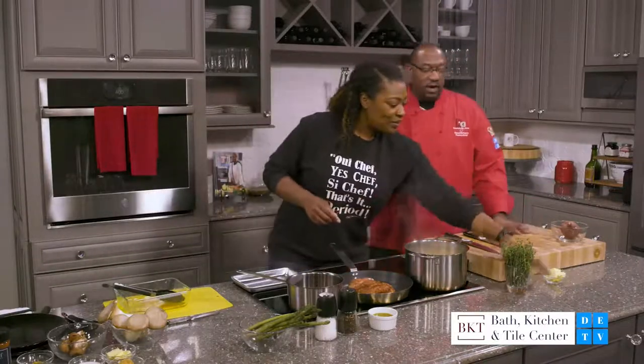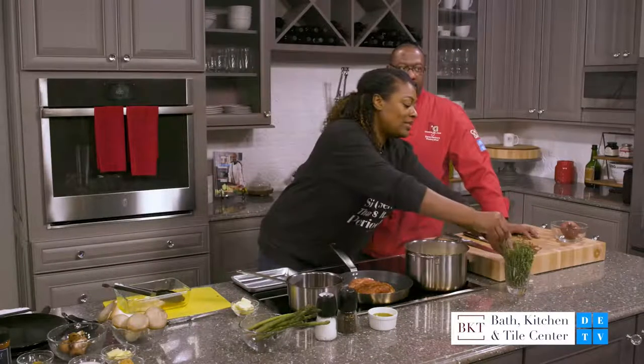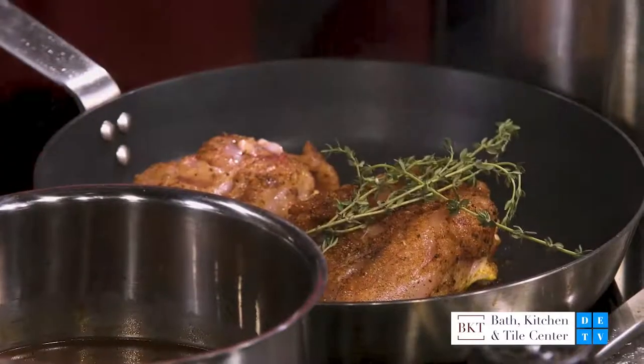Some things don't change, though. So you're throwing in some garlic. I'm going to add some garlic, and I'm going to add in a little butter once my skin gets a little bit more crispy. And then I'm also going to add in some thyme in a few.